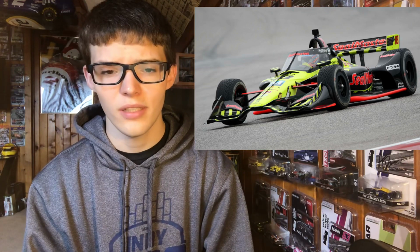We have Dale Coyne Racing. Santino Ferrucci taking over the 18 car. That was previously Sebastian Bourdais. He's running the Sealmaster car, which goes unchanged from last year for that livery. And what more can you say about this livery? It's been a fan favorite since it debuted in 2018. And to me, it's still really a fan favorite. It's going to be weird to see this car and not say Bourdais and know it's Santino. But yeah, it's definitely still a fan favorite, and I love it.